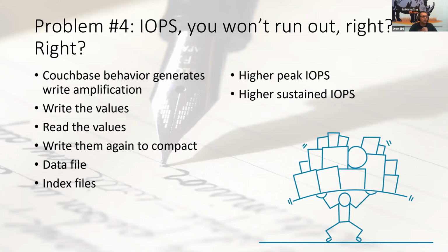We had to up the minimum acceptable disk for Couchbase multiple times. We ended with, I don't remember, the IO1 or IO2 disk on AWS with thousands of reserve IOPS. And we still saw Couchbase saturating the disk.